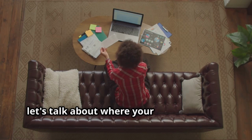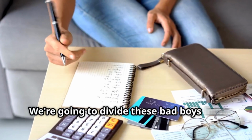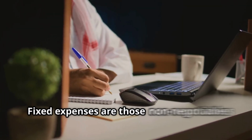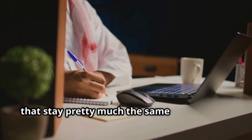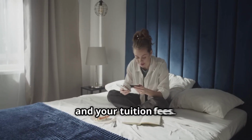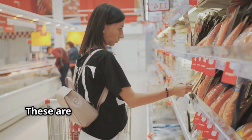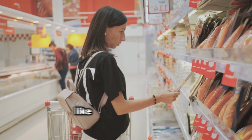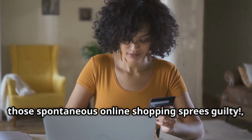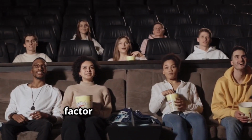Now, let's talk about where your money's going, your expenses. We're going to divide these bad boys into two categories, fixed and variable. Fixed expenses are those non-negotiables that stay pretty much the same each month, like your rent, those pesky utility bills, and your tuition fees. Variable expenses are where things get a bit more interesting. These are the things that can change from month to month, like your grocery runs, nights out with your mates, those spontaneous online shopping sprees, guilty, and all those essential school supplies. And don't even think about forgetting to factor in some fun money.